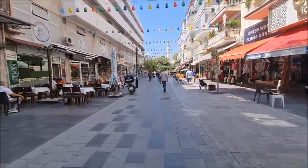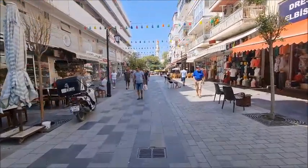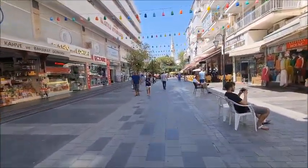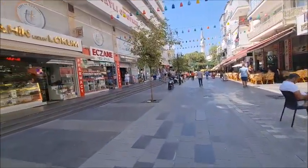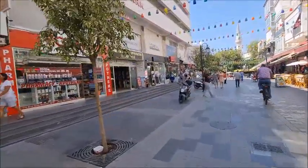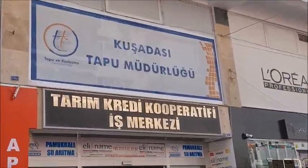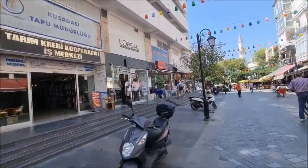Now, the other important building we have on this street is the title deed office, or the tapu office. And the tapu office is on the left-hand side, one floor up, as you can see here, Kusadasi tapu mudu. So this is where you will find the title deed office.